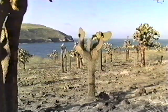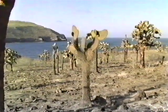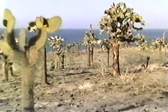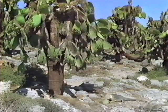In some ways, the adaptations which the ancestor of the land iguana had to make were as foreign to it as those of the marine species. The green iguana of the mainland had lived largely in lush, wet forests. In the Galapagos, it was faced with an almost completely dry landscape, abundant with cactus.